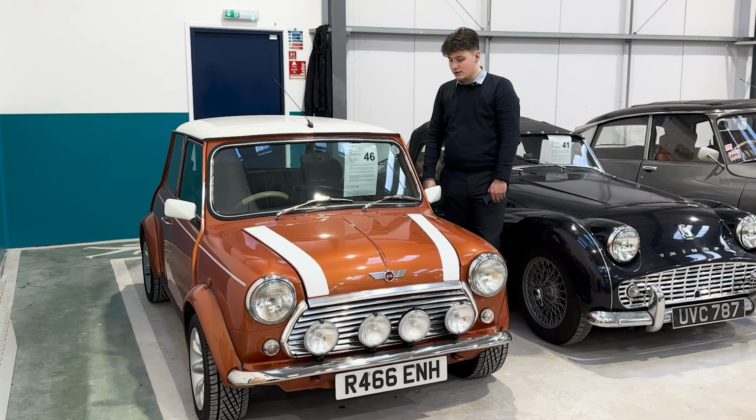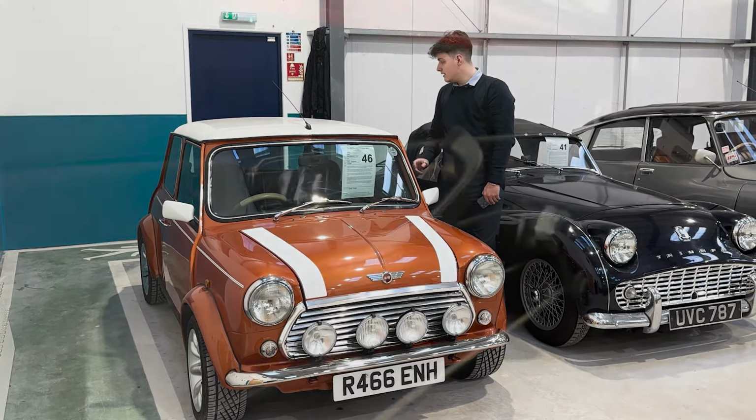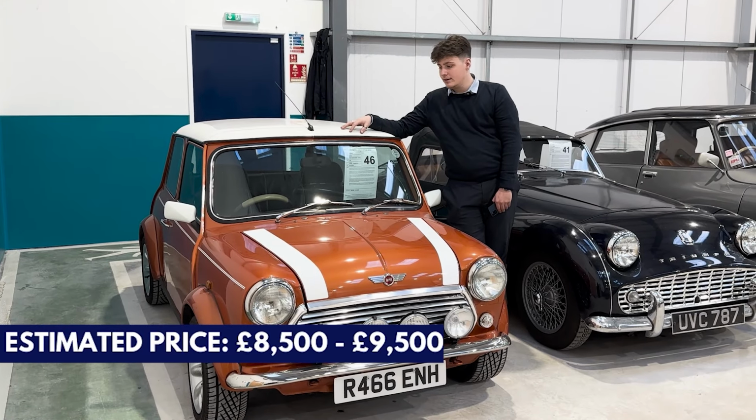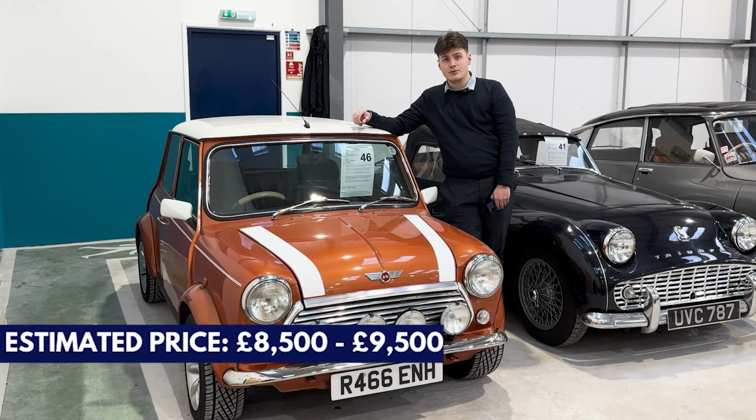Interior is in beautiful condition. Take a look at that now. It's just a very nice example of a late 90s Rover Mini. We've estimated this one at £8,500 to £9,500, and I think that's spot on for this sort of Mini.